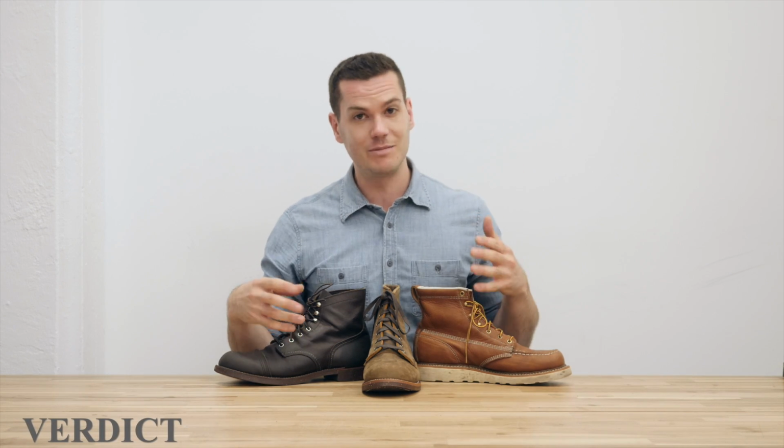All right, so which is the better boot? I picked these three brands because, first of all, you guys asked me to. It's also because a lot of people are looking for this kind of information online. They're all American-made boots, but they're very different boots, right?